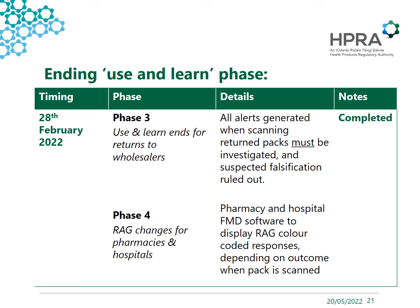Phase 3 and 4 occurred on the same date, the 28th of February 2022. So Phase 3 was the end of the use and learn period for returns for wholesalers. So this meant that wholesalers were now required to scan returns to ensure that they were in an active state before returning them to saleable stock. If an alert is generated, the wholesaler is required to quarantine the pack and investigate the alert. Phase 4 saw the red, amber, green colour coding system being turned on for pharmacies and hospitals, like it had been done for the wholesalers back in September. Both phases were completed on the 28th of February 2022, with no significant issues reported to date.